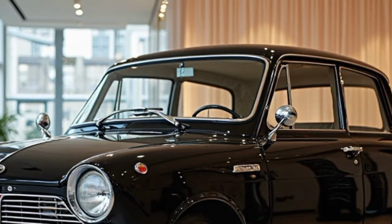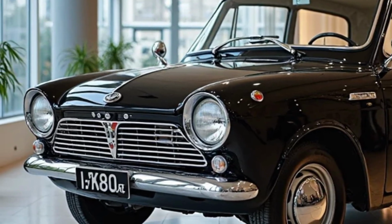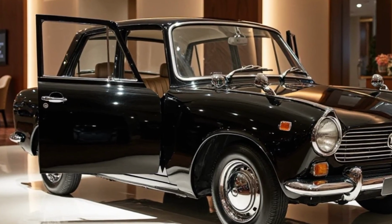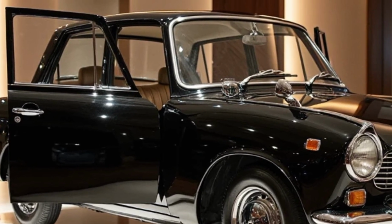The tall windows gave it great visibility, and the seating position was upright and commanding. Behind the seats, a small storage bench could carry tools or an extra passenger if needed. It wasn't built for comfort, it was built to last.